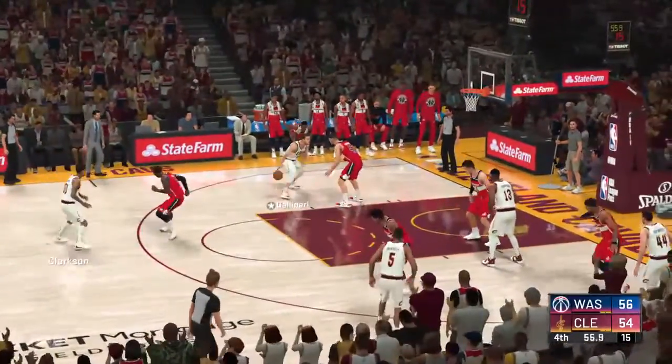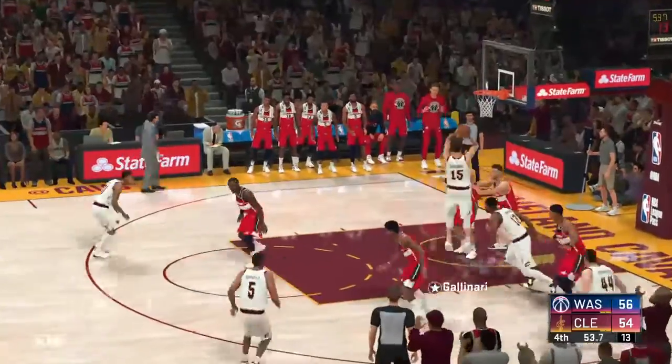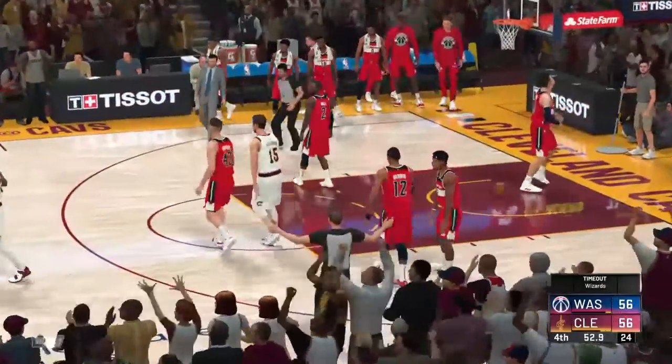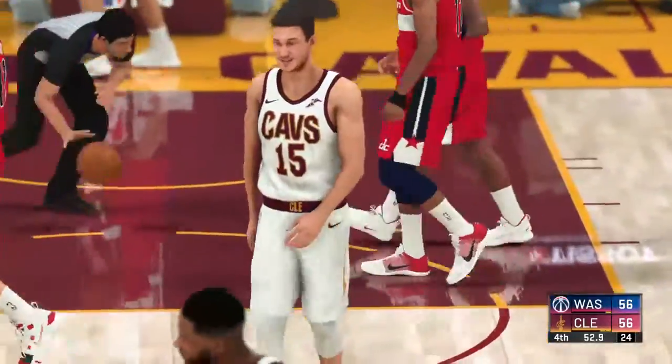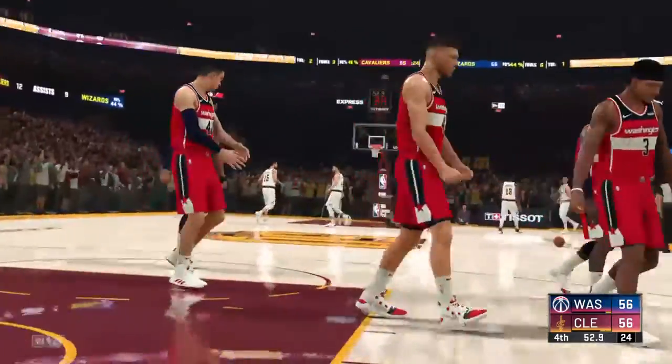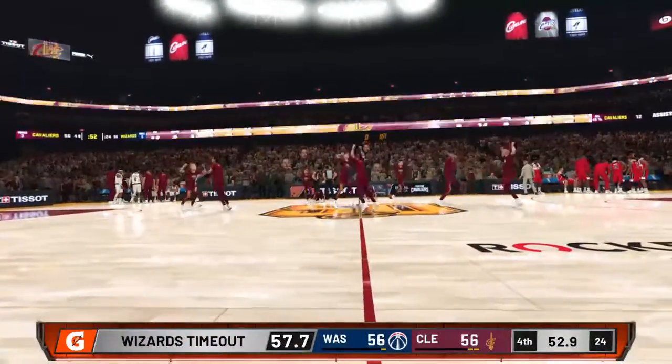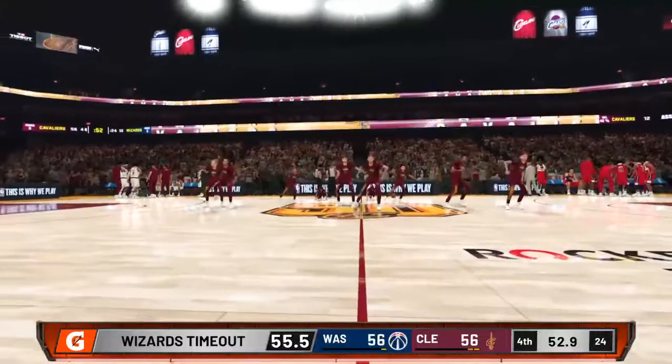That's two going up. Over Bertans. It counts. He has tied up this game. Oh, what a shot. And you can't get a bigger bucket than that. That's why they put the ball in his hands. They know they can count on him to make crucial shots. And Scott Brooks wants a timeout.